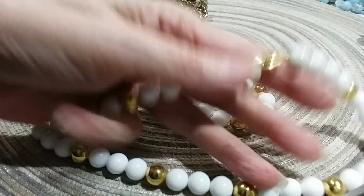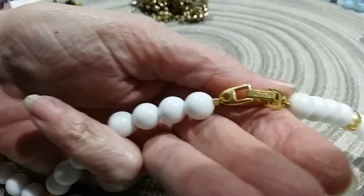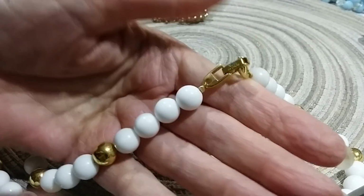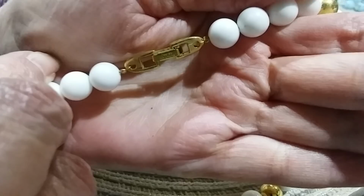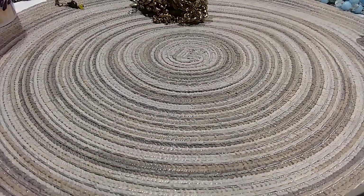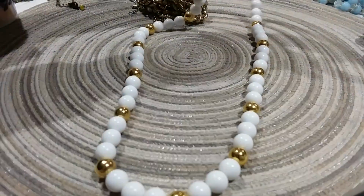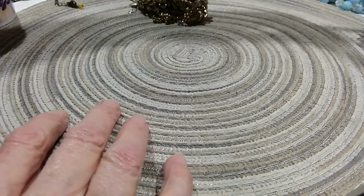Here's a necklace with a fold-over clasp. It's got a mark on it. I can't read it. Let's see if we can turn it around. I still can't read that, can y'all? Okay, I have to look at it with my loop. It's Napier. And with a patent number. So this is a Napier necklace. It's in very great shape. Pretty white beads for the summer. That white and gold is stunning.